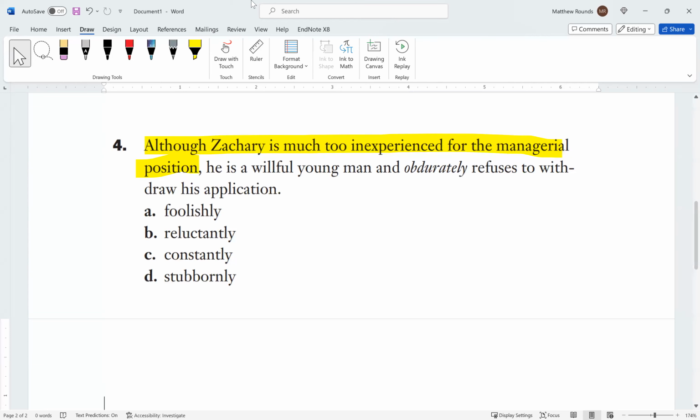Okay. Now, what does it mean if he refuses to withdraw his application? He refuses to withdraw his application. Can I search it up on the internet? Yes. I mean, you know what the word withdraw means. Withdrawal is like, I'll just search it up. Take away something. Okay, so he's not going to take away his application.